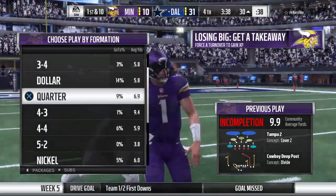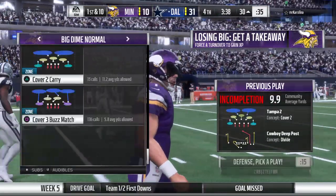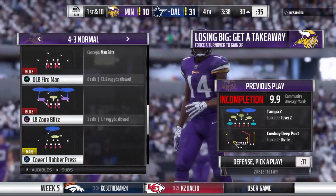Mike Zimmer got to be unhappy with how that turned out. And Dallas, they'll take over in terrific field position. Here's the Dallas offense now, heading back out onto the field.